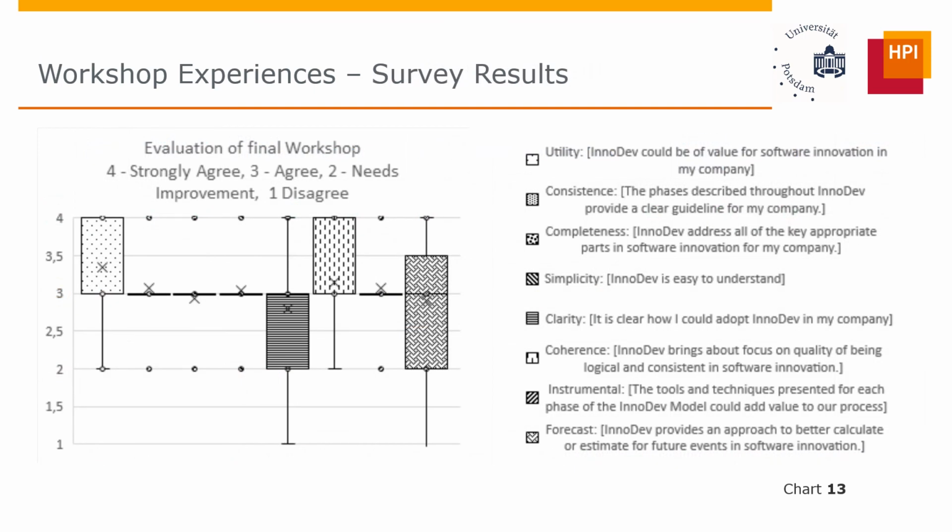Looking at the survey results we received from our participants, we can see that participants rated our workshop positively for utility and that they think the process in the workshop could be of value within their company. They also gave a positive rating for coherence. So what we told them was logical and consistent to them.